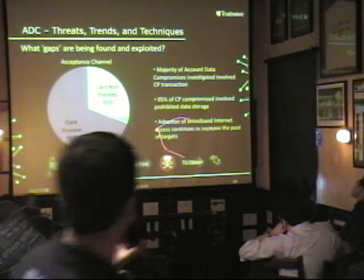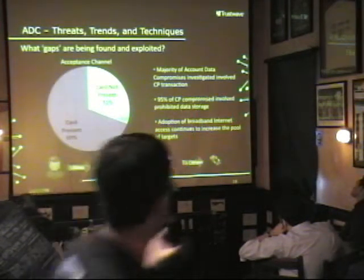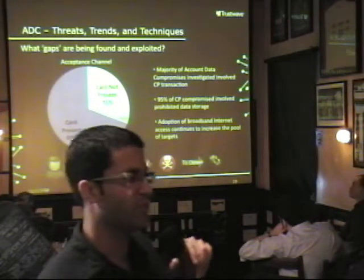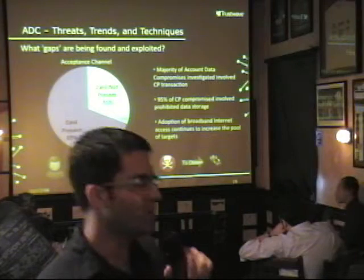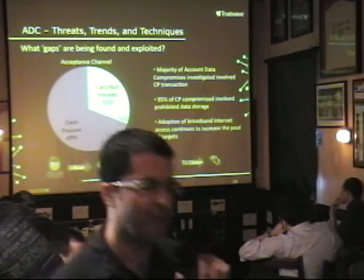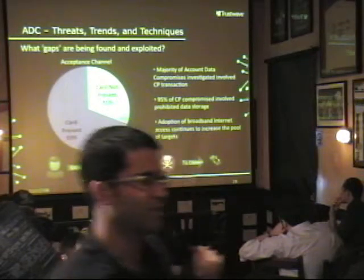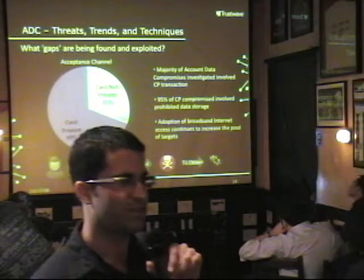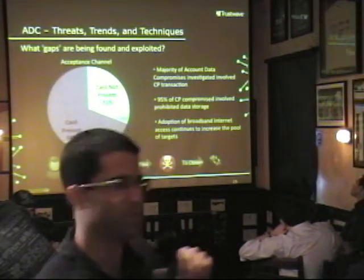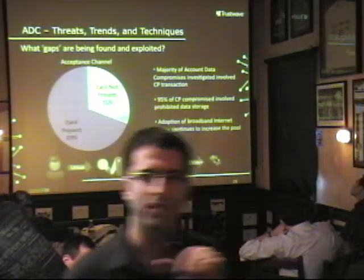And then also what we found is the adoption of broadband internet is really increasing the pool of targets. Like I mentioned, in the cases where they're 14-year-old and 10-year-old systems, we often find when we're talking to the merchants, we say, well, when did you get internet access in your restaurant? And they say, well, 2 months ago. And when we back up and say, well, how did you get internet access? They go, well, we saw there was an advertisement, $20 per month for high-speed internet access.